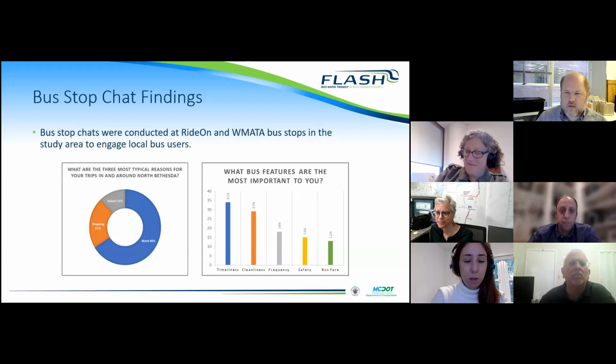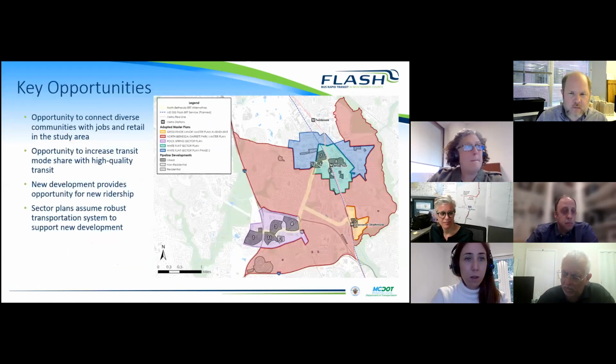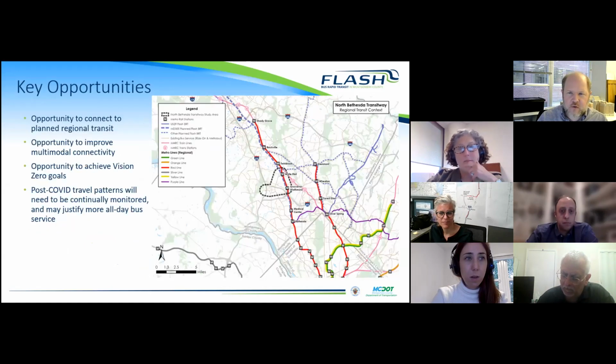Thank you. Just one quick question, if you could advance to the map. Would we assume that any additional transit access on 495 or 270 would probably have an interface with the bus exchange at Montgomery Mall? Great question.